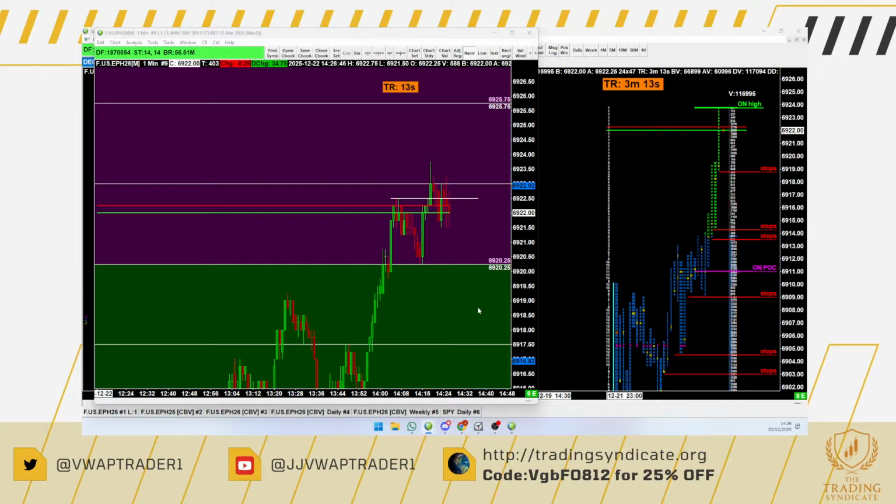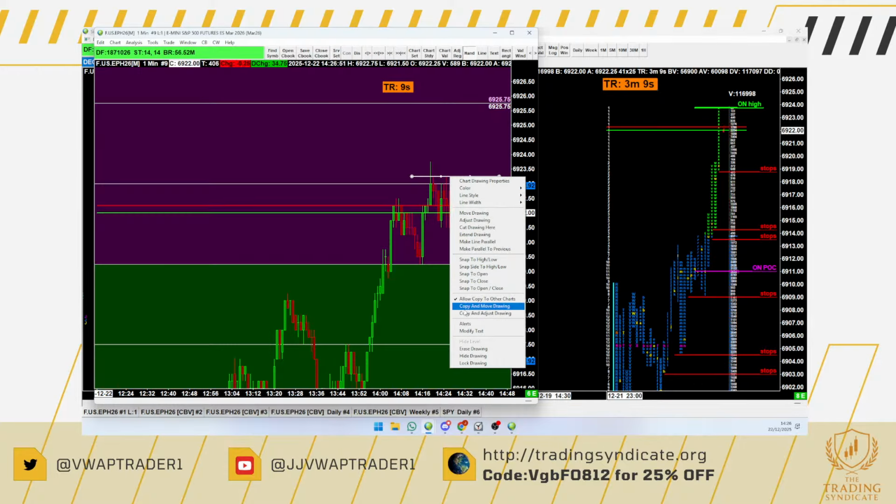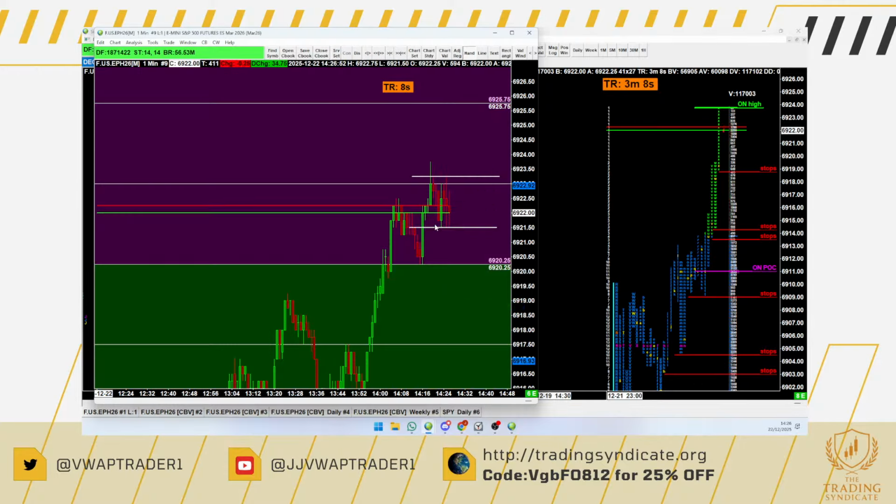You can see how they're selling, right? Sell orders are here, and they stop selling right here. So you got a 21.5 to about a 23.25. That's a rotation. See?